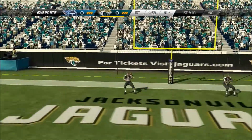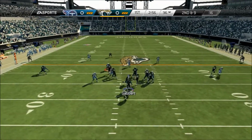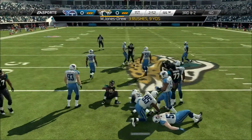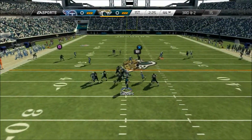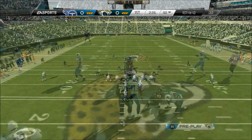That kick is no good. Play. It was good. Only a yard, so it's second down and 9. Handoff, up the middle, and they knock him down for just a yard. What a hit, and the ball is dropped.